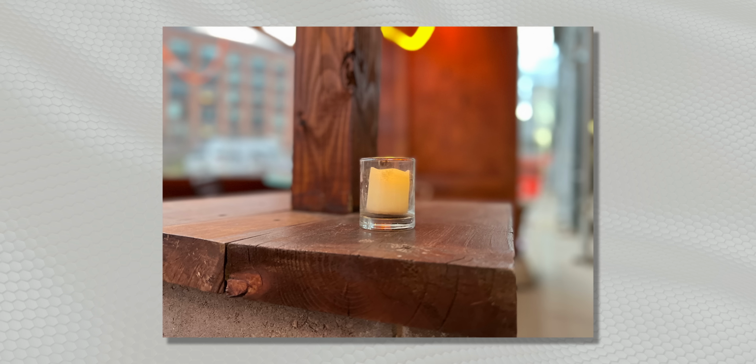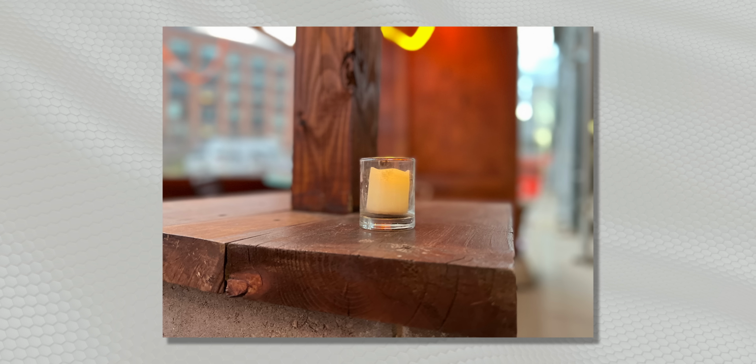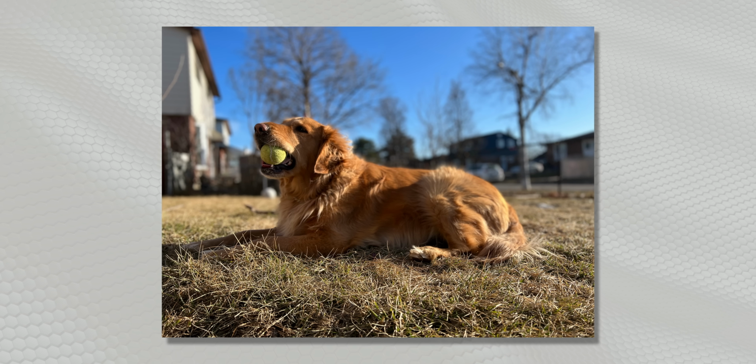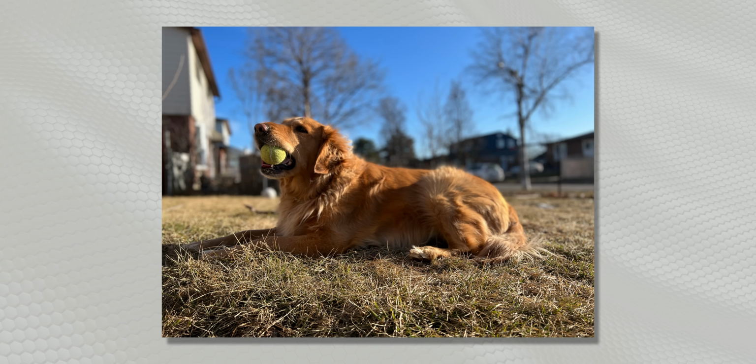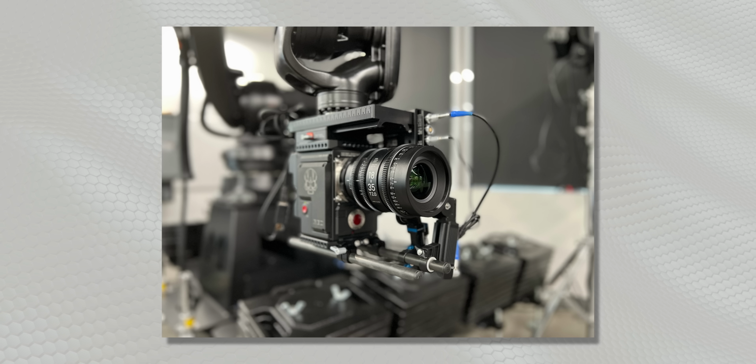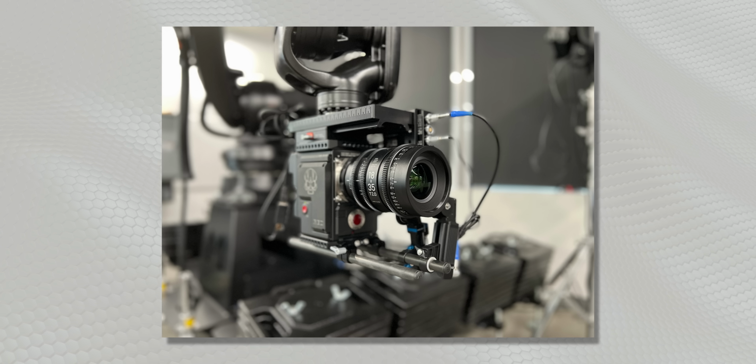Portrait mode works pretty well, but I still think Pixel and Samsung have nailed that feature. If you have a pet, you might struggle to get that perfect separation, and if you love shooting random objects, it does an okay job at detecting that, but don't expect mind-blowing results.